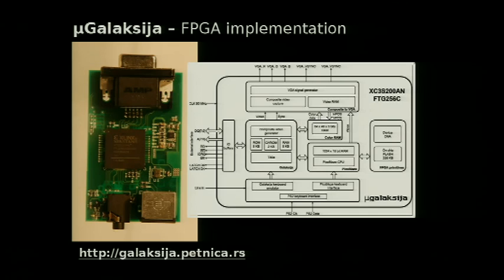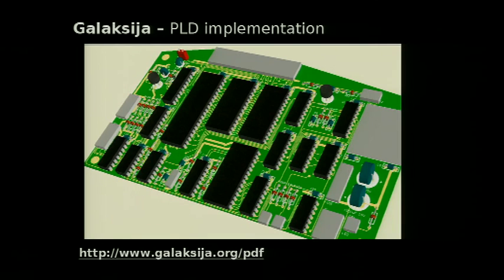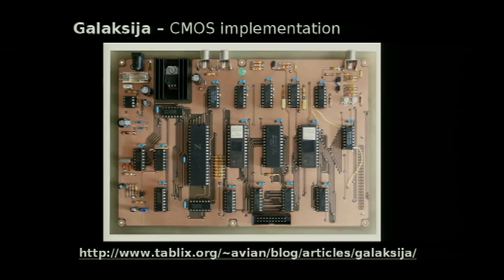So the simplest hardware implementation is a micro Galaksija. This one puts everything on a single FPGA chip, the Z80 core, all the memory, and all the logic. There's a PLD implementation. This one keeps a separate CPU and memory, but implements some of the logic in a programmable logic device. And there's a CMOS implementation, the one you could see above on the Congress in the retro gaming area. And this one retains all the nature of the original in having all the logic in discrete chips. For the cost of one additional logic chip, it also fixes the Z80 timing issues I mentioned at the start. So this one will actually work with any Z80 you will find these days.